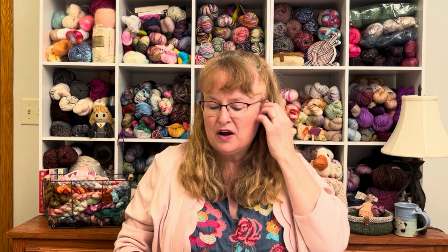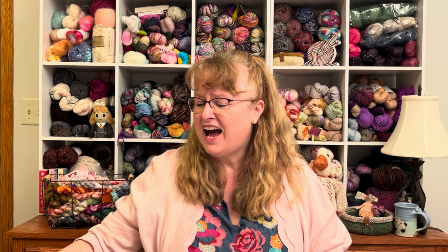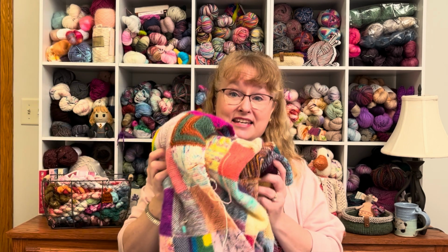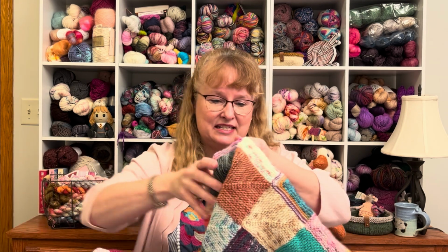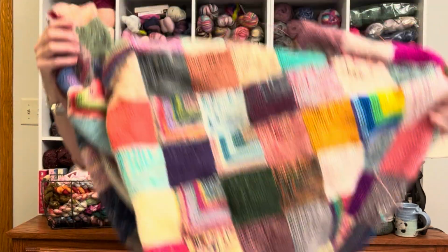All right. I feel like we're just moving along really fast. So that is it for finished objects. I have something that's kind of finished, not really, but the knitting of my squares on my Cozy Memories blanket is complete. So when I spoke to you last time, I'm trying to find the top of it now.